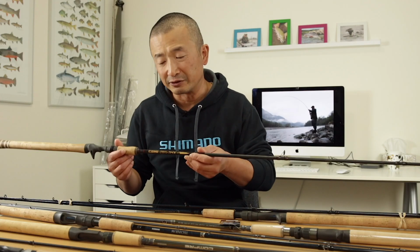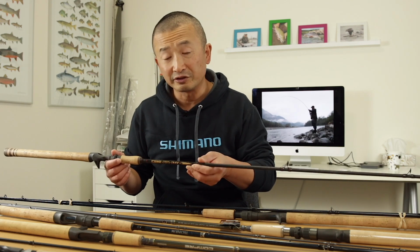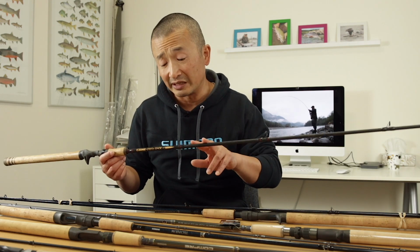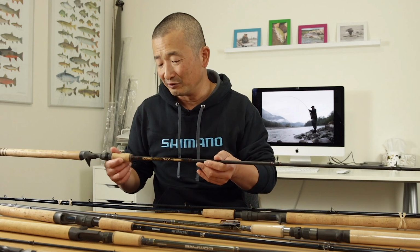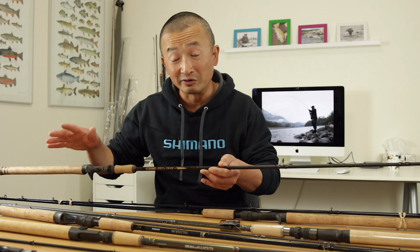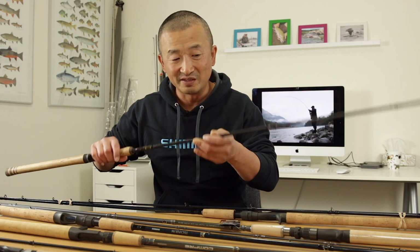So it's a pretty specialty setup. It's more for smaller fish. Like I say, on coho salmon, this rod is really enjoyable. I'll only take it out if I know I'm targeting coho salmon and there's absolutely no chinook salmon around. This particular rod is really enjoyable to use.